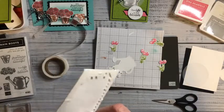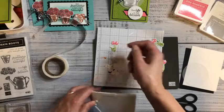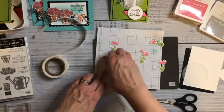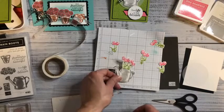Wow, that is so sad. That means I need to quit complaining about the rain hitting my windows, don't I? Kind of puts things in perspective.